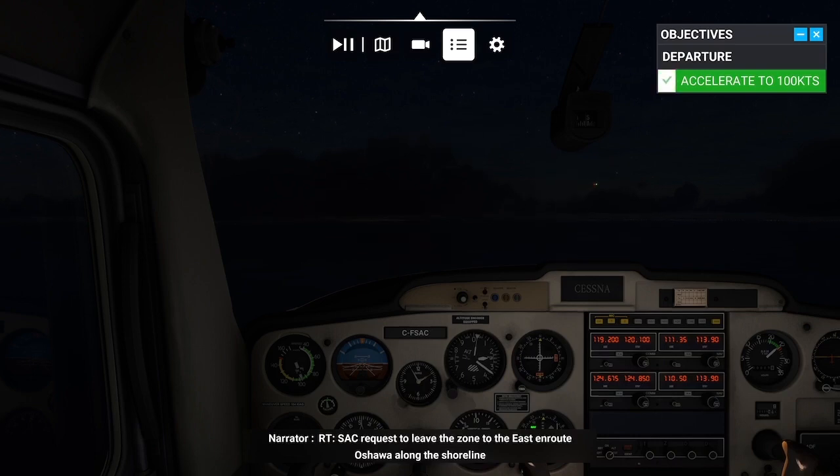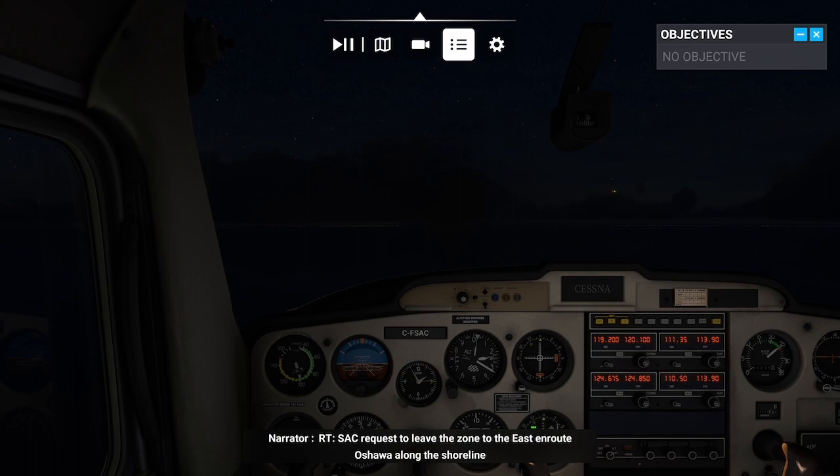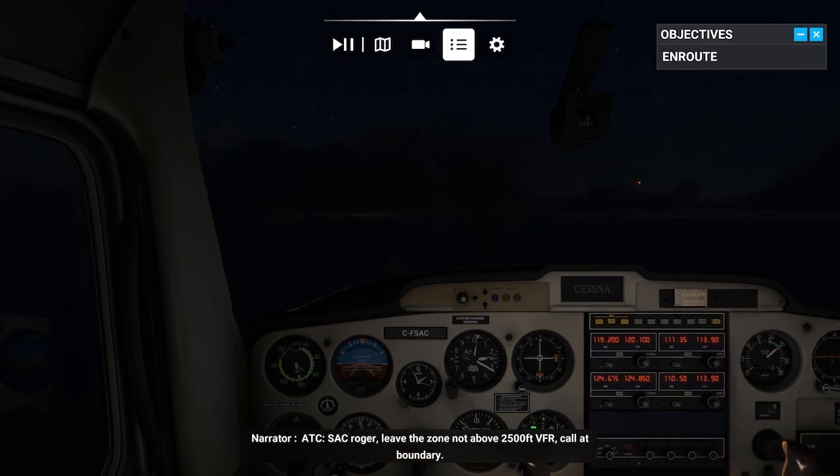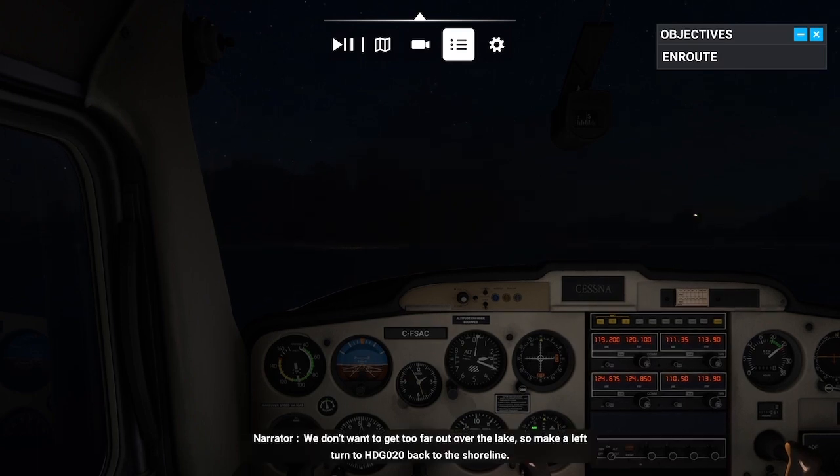Sierra Alpha Charlie requests to leave the zone to the east en route Oshawa along the shoreline. Sierra Alpha Charlie, roger, leave the zone not above 2,500 feet VFR, call at boundary. Not above 2,500 feet VFR, wilco, Sierra Alpha Charlie. We don't want to get too far out over the lake, so make a left turn to heading 020 back to the shoreline.